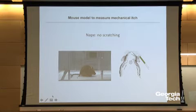However, when we poke other skin areas of the animal, we never get scratching. This is an example when we poke the lip area of the animal. He can feel something, but no scratching. This is when we poke inside. That indicates that in most of the skin areas, this stimulus is gated by inhibition. There is no response in this animal.